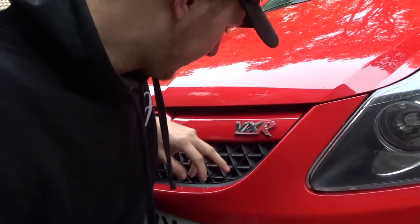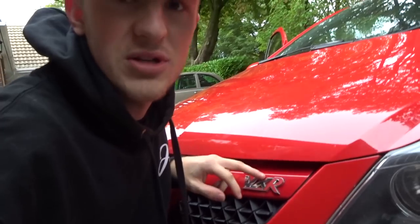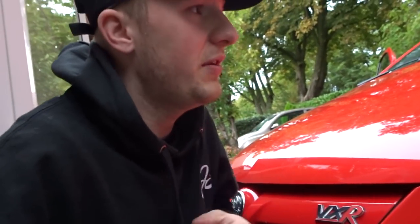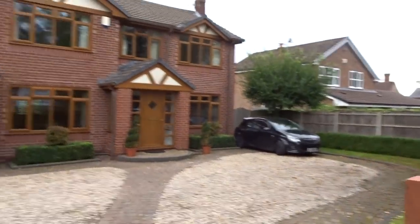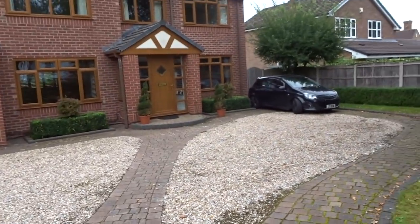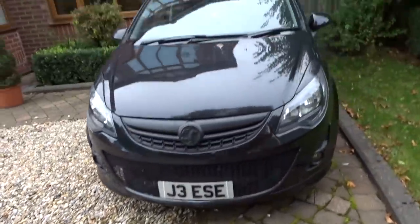That's gonna come off. I'm not gonna bother putting a VXR badge on the front, I don't think, because I just like the way the front looks. You know, when it's a VXR, if you know it's a VXR, you're gonna know it's a VXR, if that makes sense. Probably not. Oh, lads, she looks so upset. She does actually look really upset. I'm so sorry.